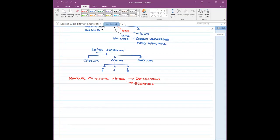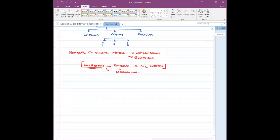Okay, so guys, get this absolutely clear. If you want, I will just put this down over here so that you keep this in mind. Excretion is nothing but removal of nitrogenous wastes, and we call this urination. So guys, don't confuse urination, excretion and defecation. Keep this in mind. But now with this, guys, we are done with your entire alimentary canal.